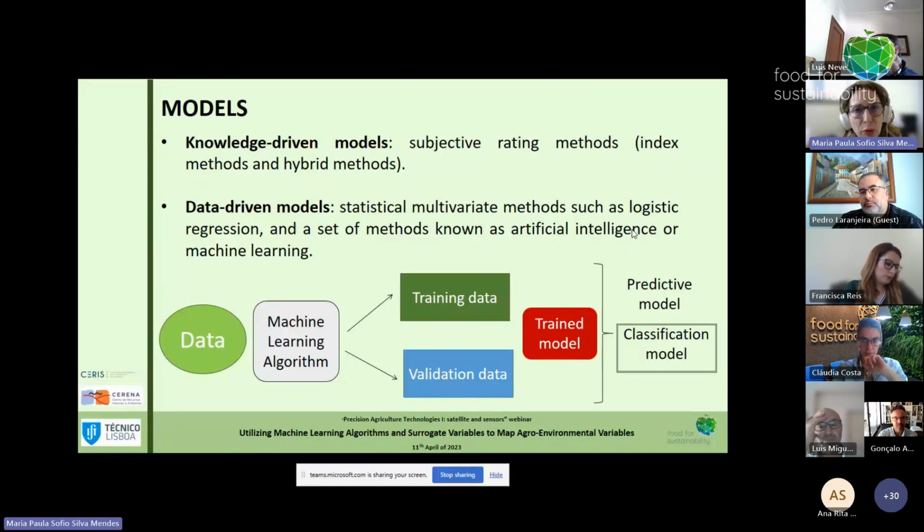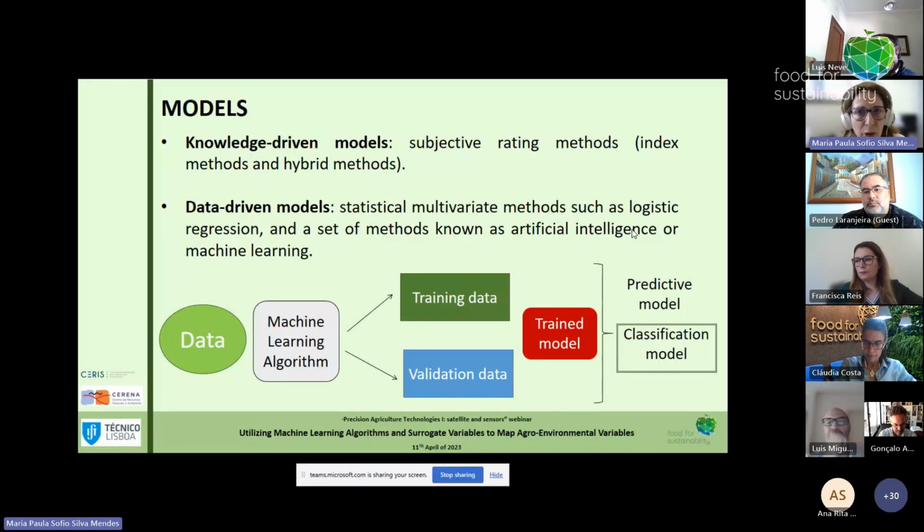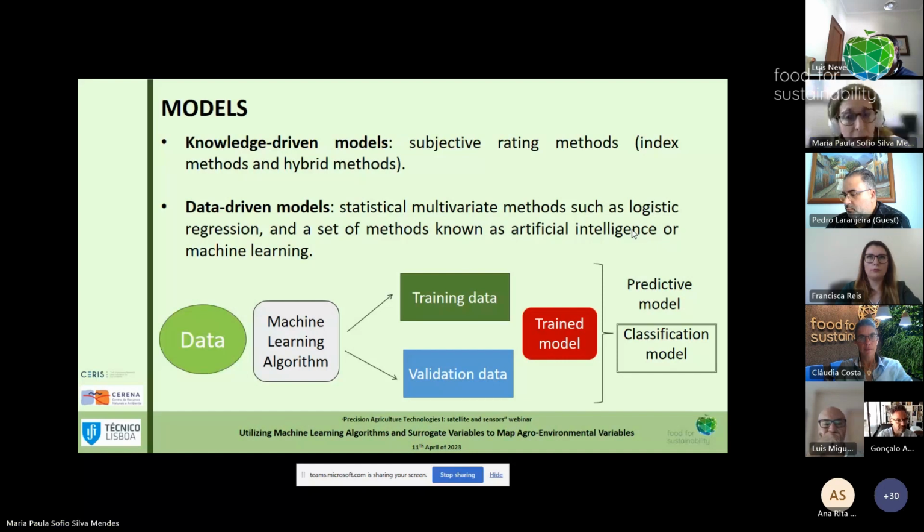For instance, to define the vulnerability of groundwater to contamination by agricultural activities. That was done based on expert sensibility, which ranked which variables could be more important to try to assess which areas or which aquifers are more vulnerable to groundwater contamination by agriculture activities.